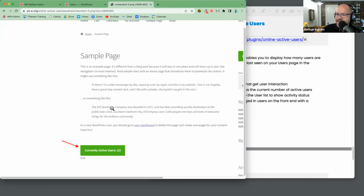Now, they're very opinionated about the styling here. It is green like this. I would probably change that. If you have a community site, it shows currently active users, so many. It doesn't show you who, but it shows you the count of users that are online. So very simple plugin, pretty cool.